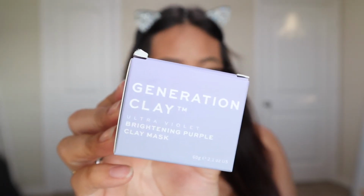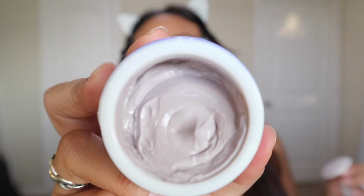The next skincare item that we received that I'm actually really excited to try out, I just really love trying out mud masks, is this Generation Clay Ultraviolet Brightening Purple Clay Mask. So the mud mask alone retails for $39, so this is basically more of a higher-end skincare, so that is typically the pricing for clay masks.